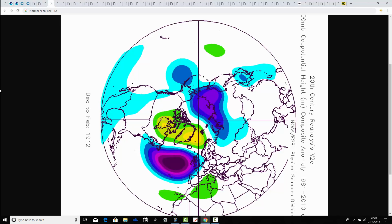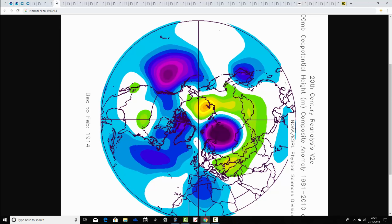1911-1912 is another normal El Nino, and again we have the below average heights out to the west, and we bring in this westerly to southwesterly flow. There is a little bit of blocking signal around Greenland, but nowhere near strong enough to overpower that low pressure in the Atlantic. So it's a wet and mild winter for 1911-1912.